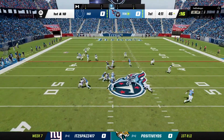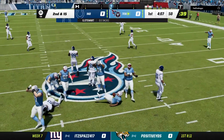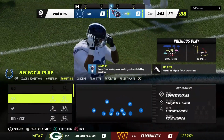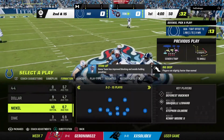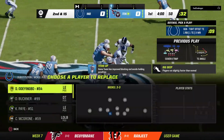1st and 10, it's Willis. And he's going to be sacked. They sack him back right at the midfield stripe. Multiple players combined for their team's first sack of the game. And if we go back to the last series, remember, their coverage allowed them to get a turnover in the last drive, a takeaway, and that helped contribute to a sack on this one.